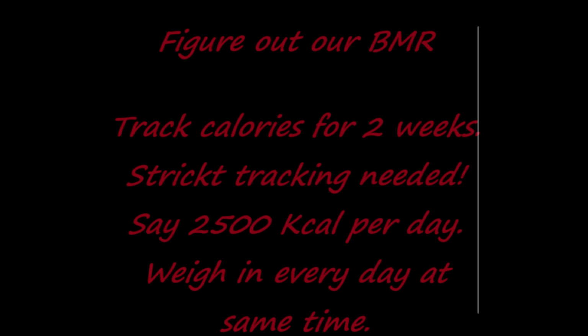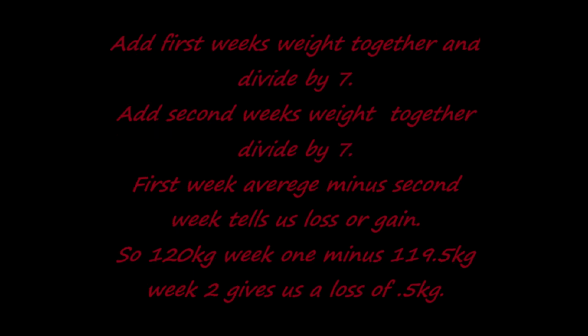So say that you're a man. I say 2,500 calories per day is a good place to start for a man. For a woman, maybe 2,000. But it all depends on how big you are. If you're a very small person, then your calories are not going to be as much. Or if you're a very large person, you're going to be burning through a lot more calories every day while just being. Okay, so now we've weighed in for 2 weeks.